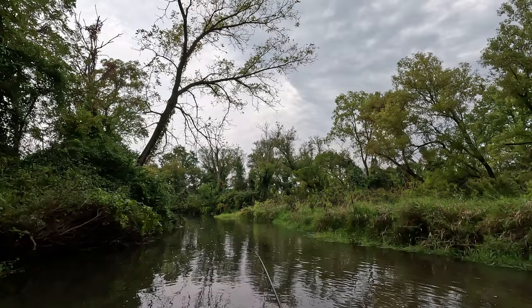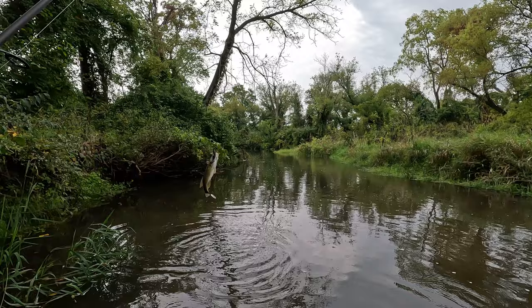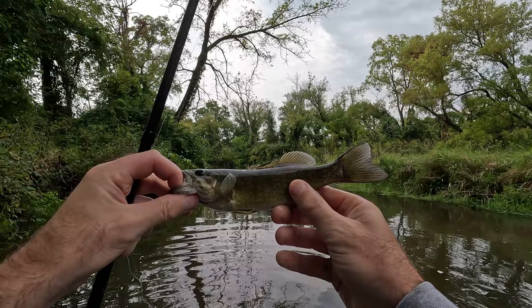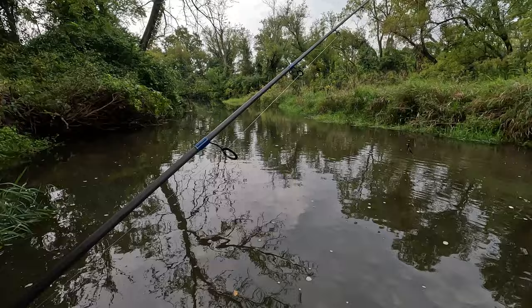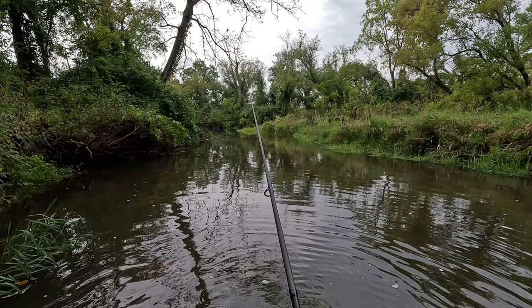Got something. Oh, it's another bass. Awesome. Yeah, it was almost immediately he grabbed it. Here he is. Little baby smallmouth. That's the one good thing about fishing right after heavy rain: it stirs up the water and you can see all the bugs and stuff right now. I can see bugs all over the place floating around in the water, and grass and all kinds of stuff, and it increases the fish activity, I think.